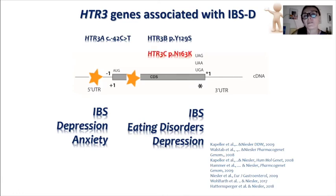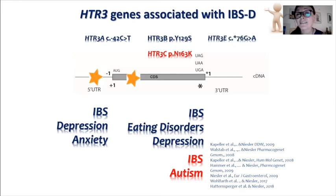And furthermore, in the C gene, this was by us associated with IBS, but also with autism by other groups, which I think is also very interesting. And the HTR3E gene, another regulatory, so out of the recipe book mutation, which leads to impaired regulation of expression of microRNAs. These are tiny little molecules regulating gene expression. And this so far has only been associated with IBS.